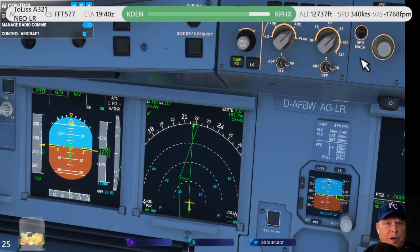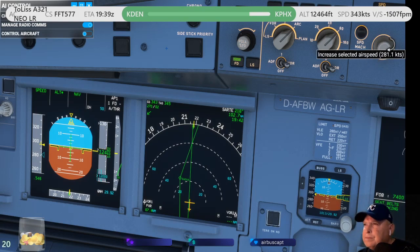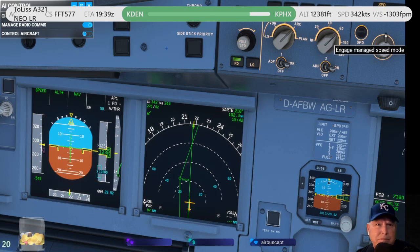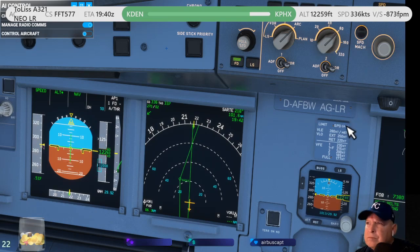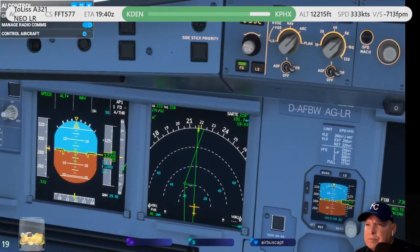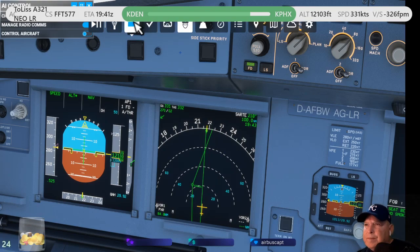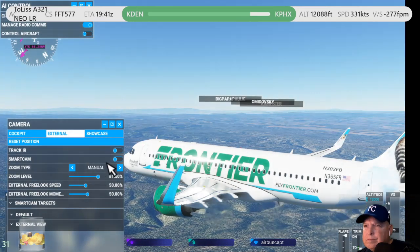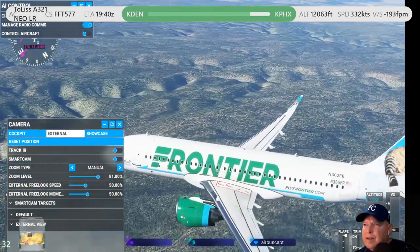Okay, we're leveling off at 12 and we're supposed to be at 281. Now where it's going, I have no idea. See what else is outside here. Pretty nice. That's like a picture.